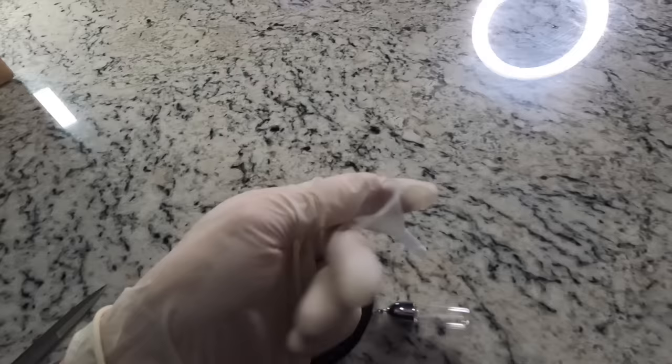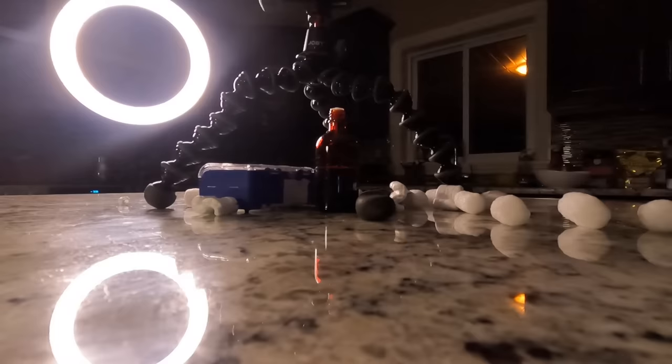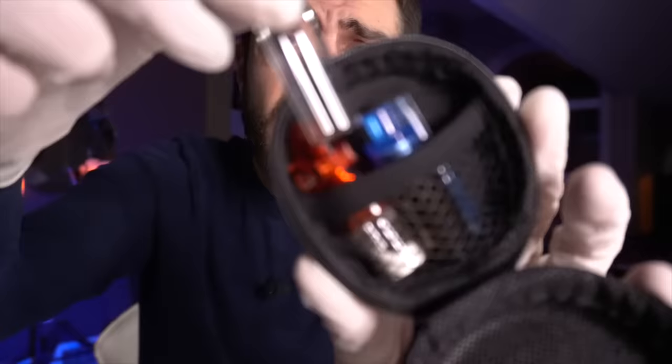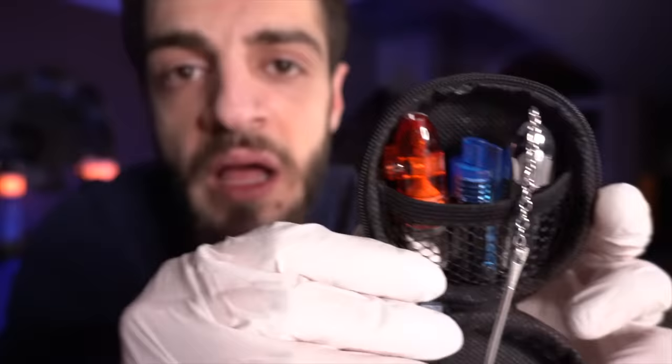A funnel fell out. We have a little tiny funnel here. Every time I look at funnels, I think of funnel cakes. Also inside this little pouch here, looks like little miniature containers. I don't know if you guys take a look. We have one red one here.